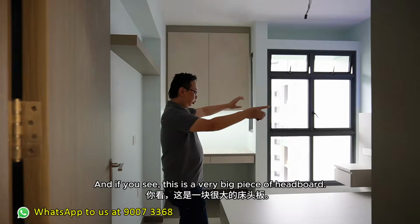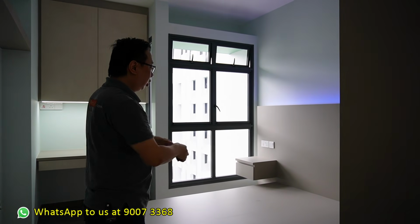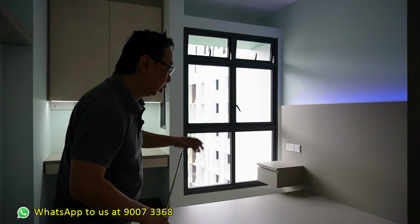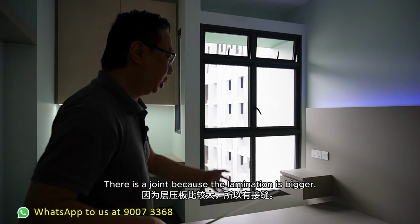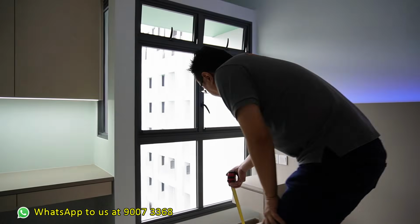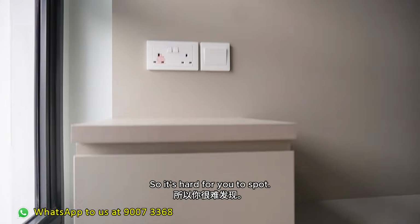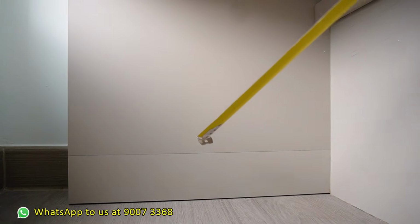And if you see, this is a very big piece of headboard. Where do we hide the joint lines? There is a joint because the lamination is bigger already. The joint will be all the way at the corner there, very, very far down. So hard for you to spot.